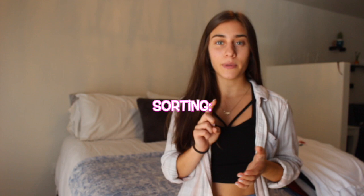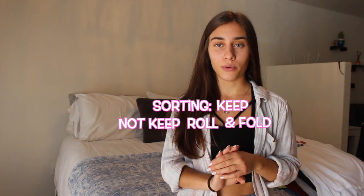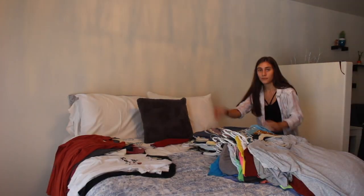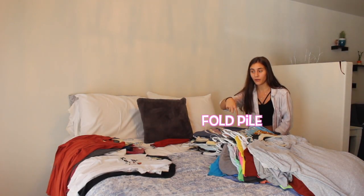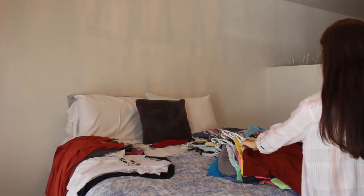So I think what I'm gonna do next is I'm going to sort out what I'm gonna keep, what I'm gonna not keep, what I'm gonna roll, and what I'm gonna fold. So this is my fold pile, that is my roll pile, and that is also another roll pile.